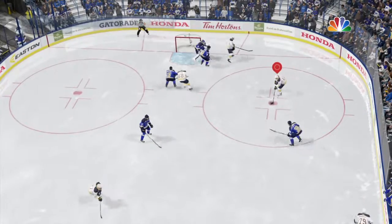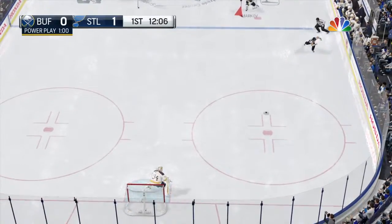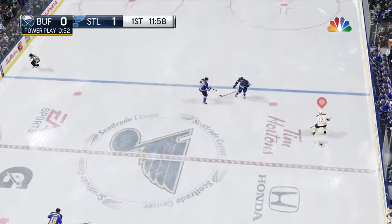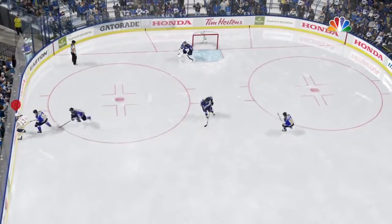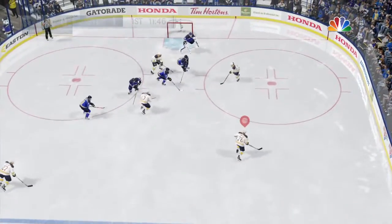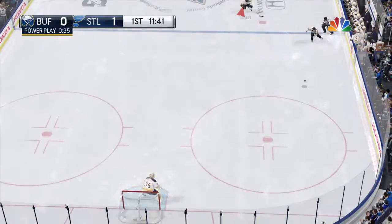Took it up the boards and holds. Ooh, what a break. Shot hit the man. Loose puck gathered by Markov. Looking to Bonino. Back on his stick. Pietrangelo's got it on his stick, trying to clear. Propelled to Subban. Shoots. Didn't get through. And he clears it. Case closed.